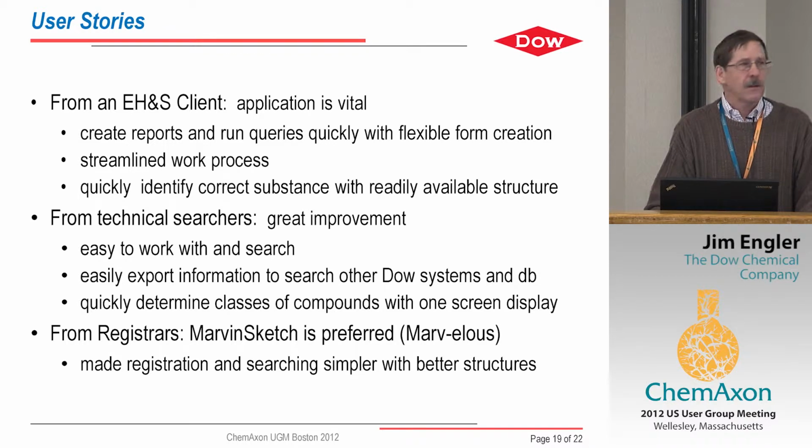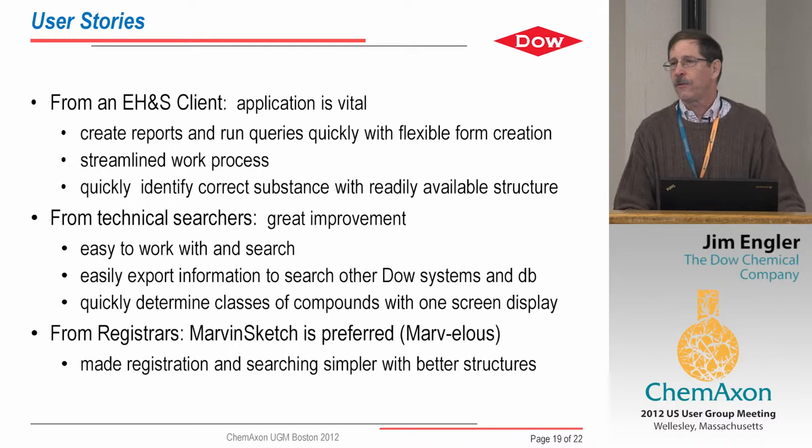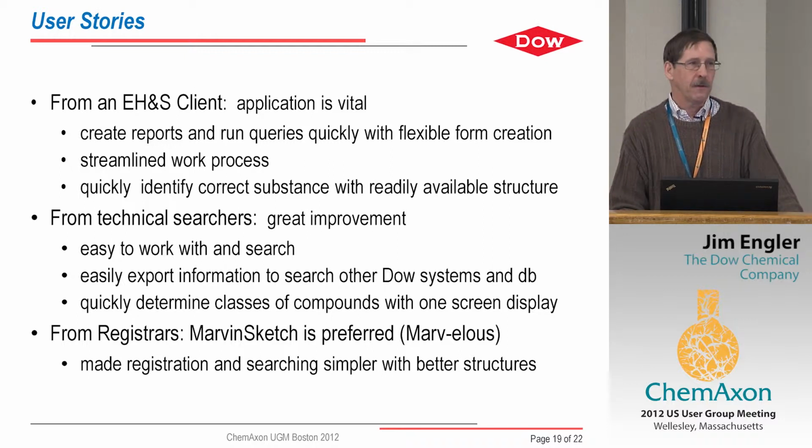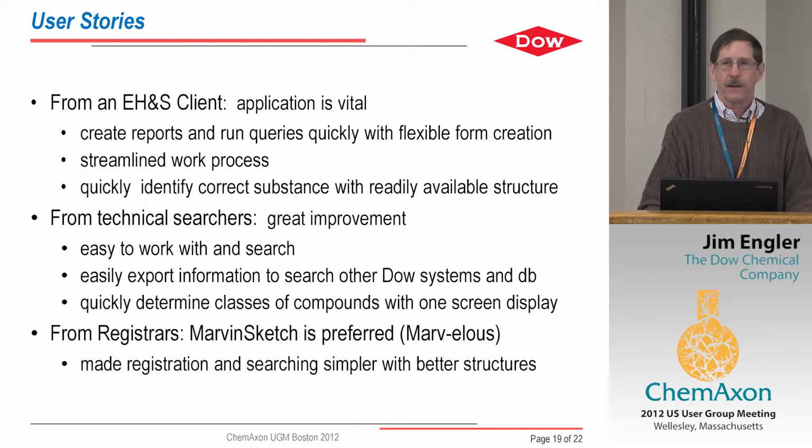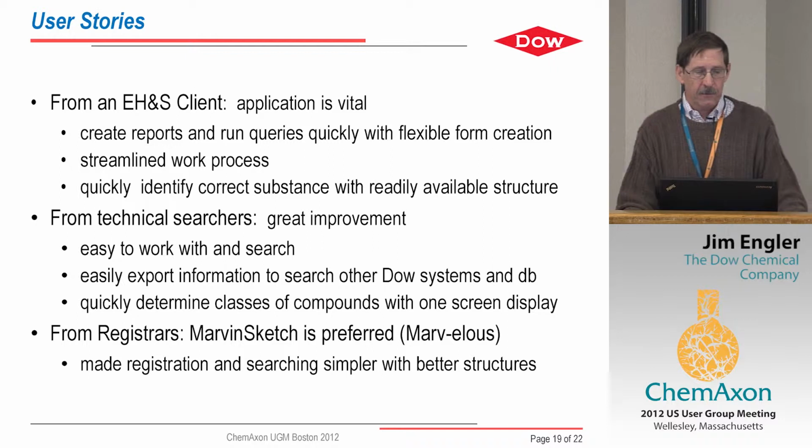They're also able to customize the reports themselves. So not only is the registry staff able to take advantage of the flexibility of the system, but our clients are also taking advantage and then creating their own reports so that they can get work in the way that makes the most sense to them.